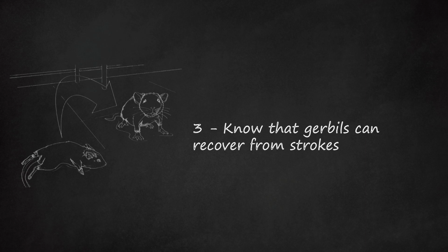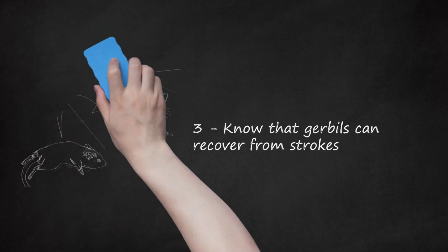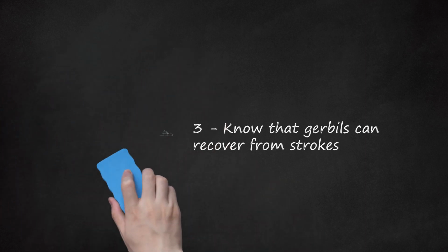Gerbils who have experienced a stroke may be at a higher risk for strokes in the future. Sometimes, gerbils will have multiple strokes that eventually lead to death. However, with proper care and love for your gerbil, you can increase the chances of recovery after multiple strokes. A gerbil with a minor disability or paralysis from multiple strokes can still live a happy life.